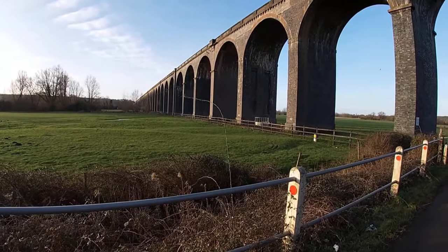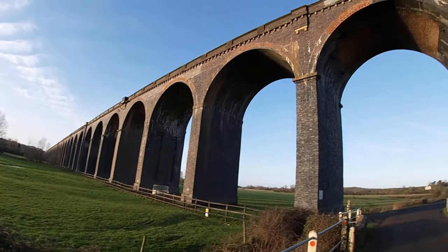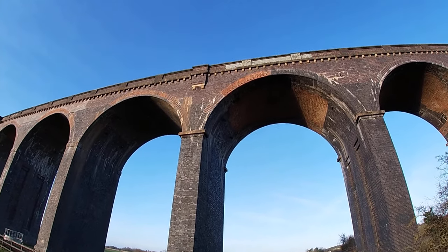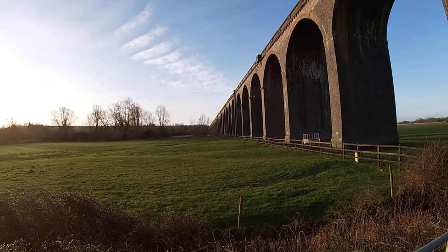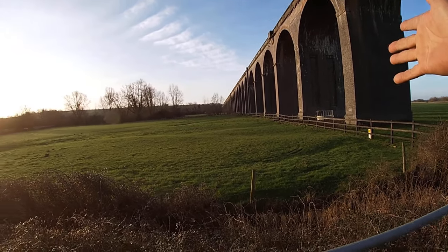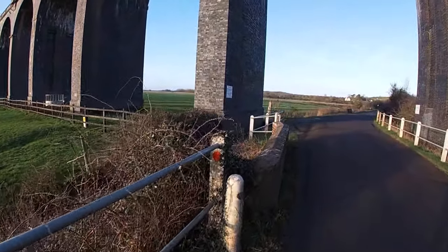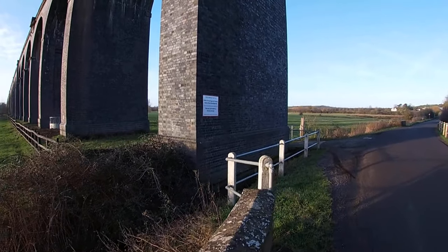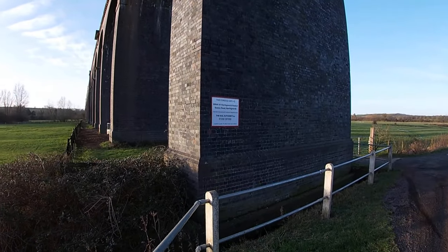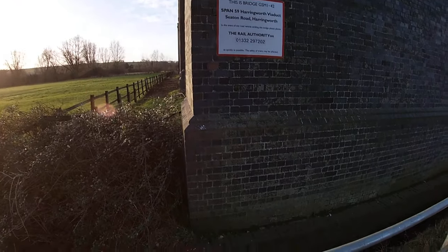Look at the little indents. The indents, and I was reading this morning these little concrete sticky out bits here. Yeah. Every third. Oh, they're to jump out the way. So just in case you're walking along and a train's coming, you can actually step out the way. A little bit like what we see with the railway tunnels. Yes, I'd imagine so. Oh, here we go. Span 59, Harringworth Viaduct, Seaton Road, Harringworth. Jamie thinks he's seen a peregrine.